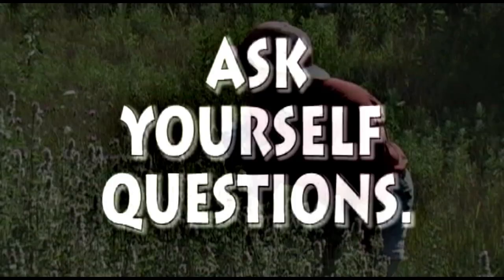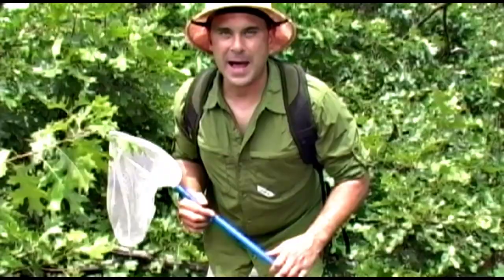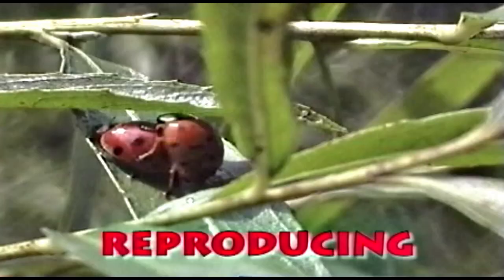Now, when observing nature in general, remember this. Nearly all things animals do can be traced back to three different things. Finding food, reproducing, and trying not to be someone else's lunch. Run, beetle, run!